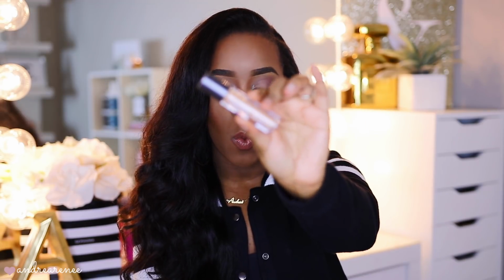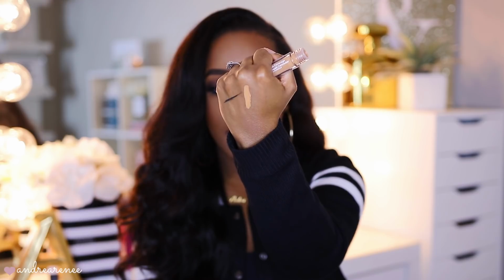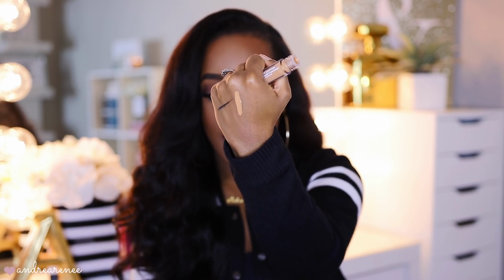And this is the second to darkest one. This is in the shade Deep Warm. So this is a little light, but once I apply it on the face, it kind of blends in to where it doesn't look too light or too ashy. It actually looks really perfect on the skin. Let me swatch it on my hand really quick so you guys can see. But there it is swatched right there. It does look a little light, and the darkest shade is actually way too dark. I would not use it as an under eye concealer. I would probably use it as kind of like a spot concealer.